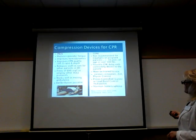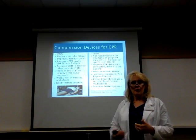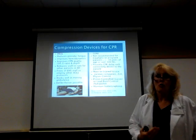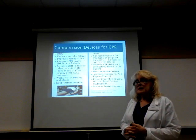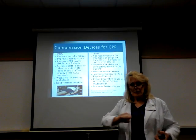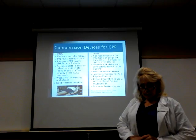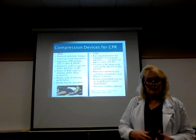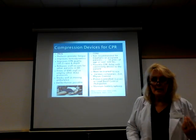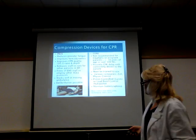It's not recommended for pregnant patients. There's a situation that can happen if you're using compression devices with pregnant patients, especially extremely gravid patients. And that is called inferior vena cava compression syndrome. The compression device pumps, it compresses on the uterus, and then causes the syndrome to happen, and the patient loses blood pressure, bleeds, can go into further problems, and also can hurt the baby.